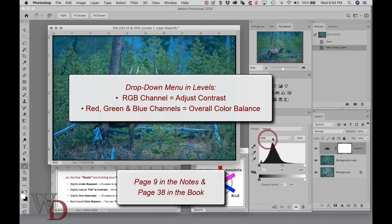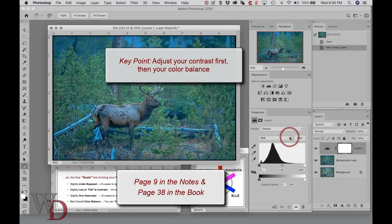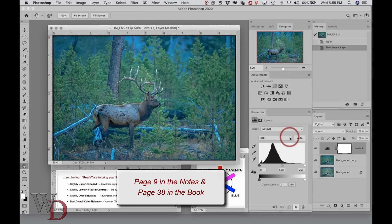What's with the drop-down menu? Remember, there you can control both contrast and your overall color balance in levels. And if you remember in the flow chart that we talked about, you should adjust contrast first before you adjust your color balance. If you adjust your color balance first before your contrast and then adjust your contrast, it's probably going to throw your contrast out. So you want to, as it says on page 9, contrast first and then overall color balance. A couple of things I want to show you here, and I'm just going to leave this drop-down menu alone.